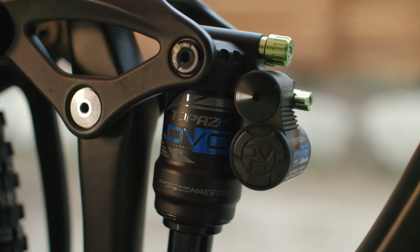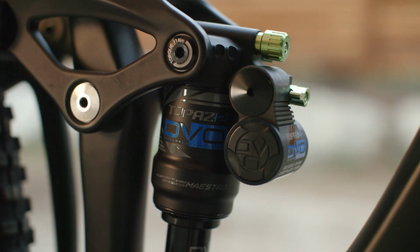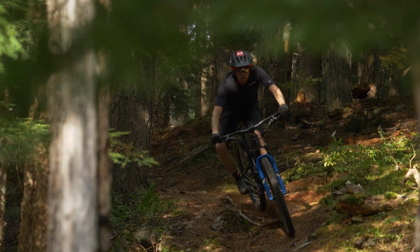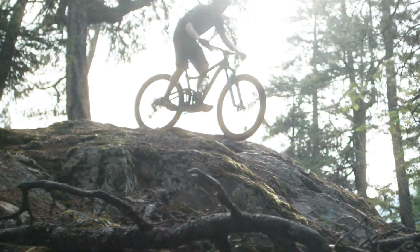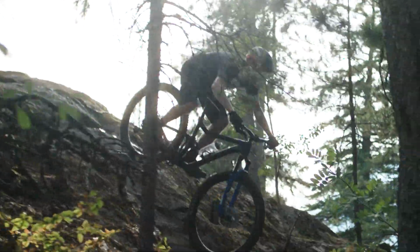The suspension's not totally proven. We did have a small issue with our test bike when it came in with the rear shock. It was quickly resolved. We've been told it was a non-production issue and all of that, but if a consumer was to have an issue with this, they may have a little bit harder trouble getting it serviced.